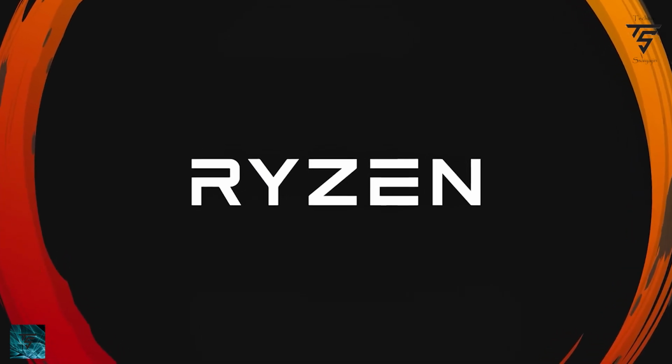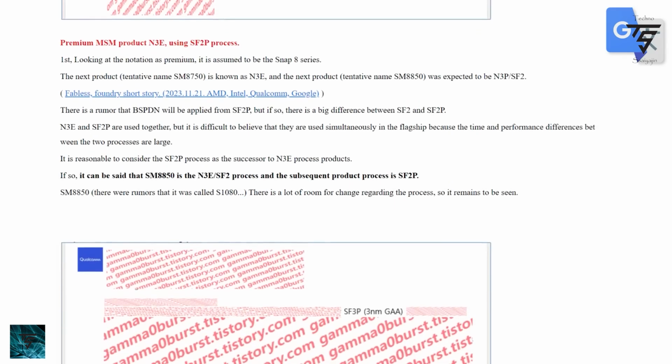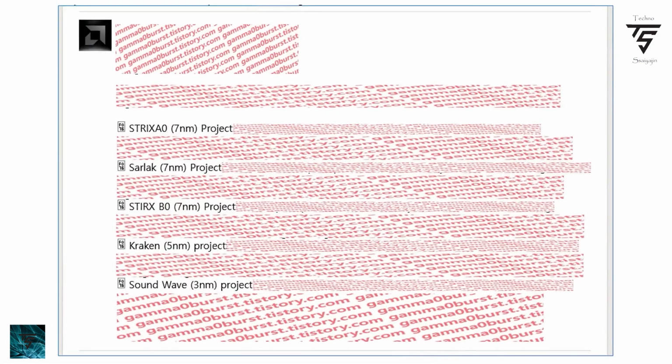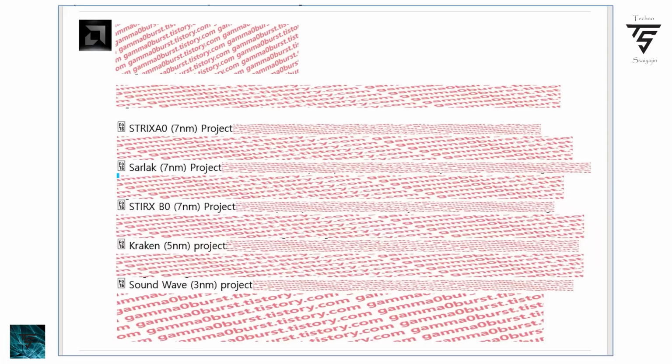Lastly, we have some news regarding Ryzen. There was a blog post which has been data mined through LinkedIn and so on, and essentially we can see that there is Strix A0 and Strix B0, which is Strix Point, based on Zen 5. This confirms it. There is also Sarlacc, which is also based on 7 nanometer, and it is also Zen 5.